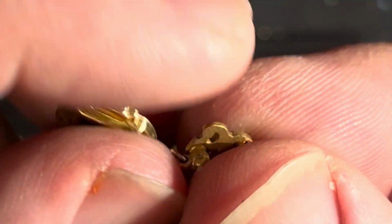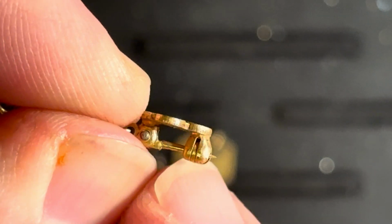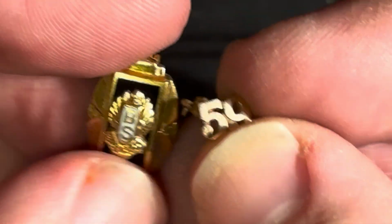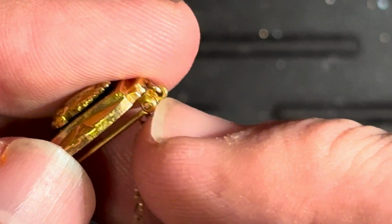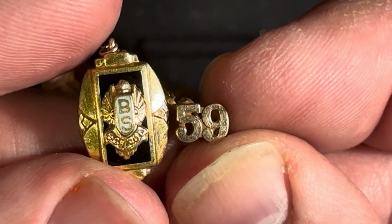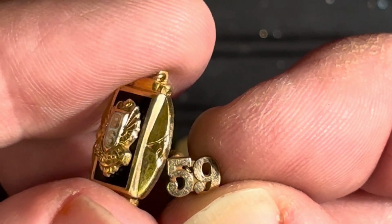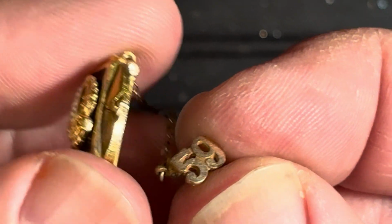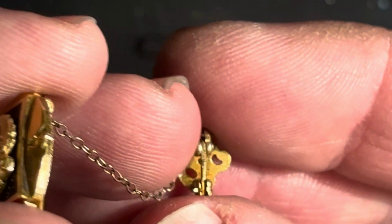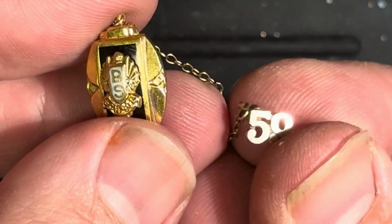From 1959. Now, sometimes the main piece will be gold fill and then the little 59 will be gold. I think that's often why when you see these, they'll be separated. Like you'll see that there's the spot for the, what do you call this? The guard pin. But look at the difference in color. That 59 looks a lot better than the rest of the pin, doesn't it? I've tested these on the XRF machine, but they're a little too small for me to test with the acid. So I'm not sure what I'll do with this particular one.